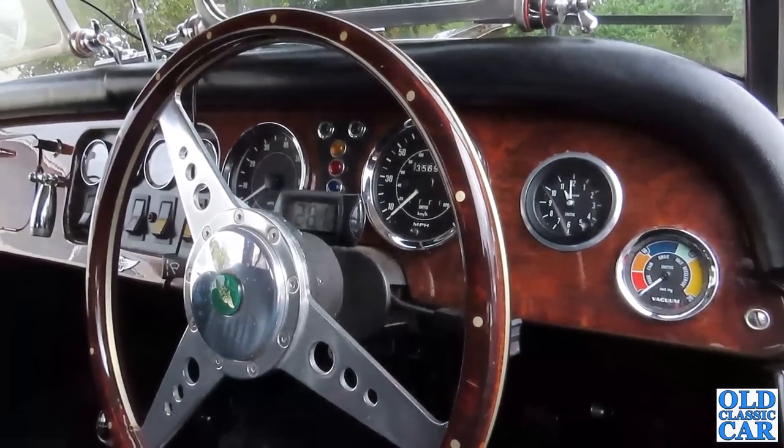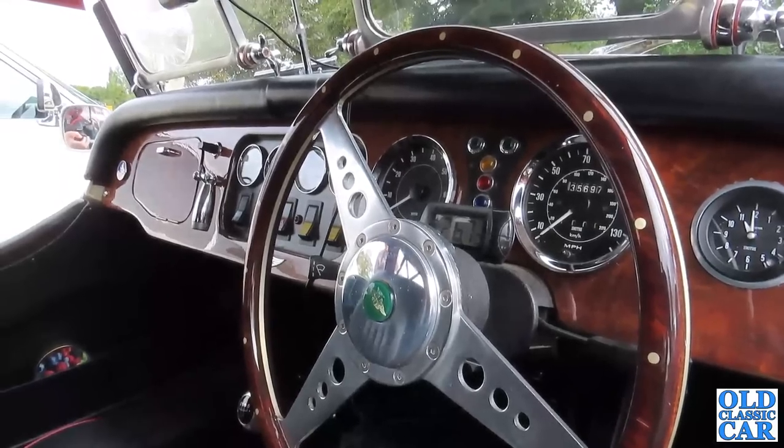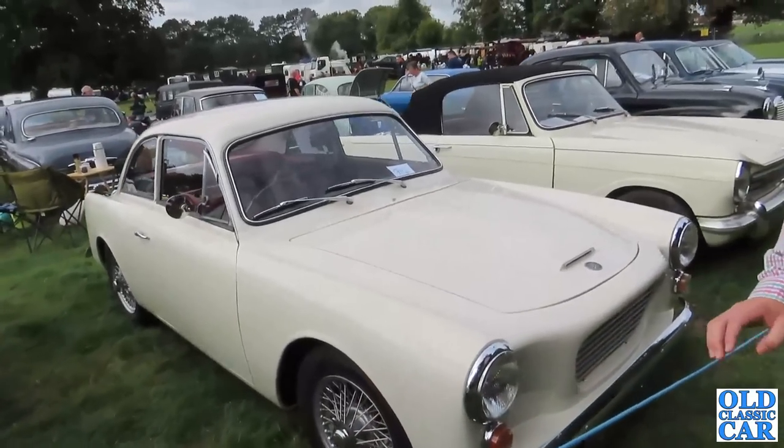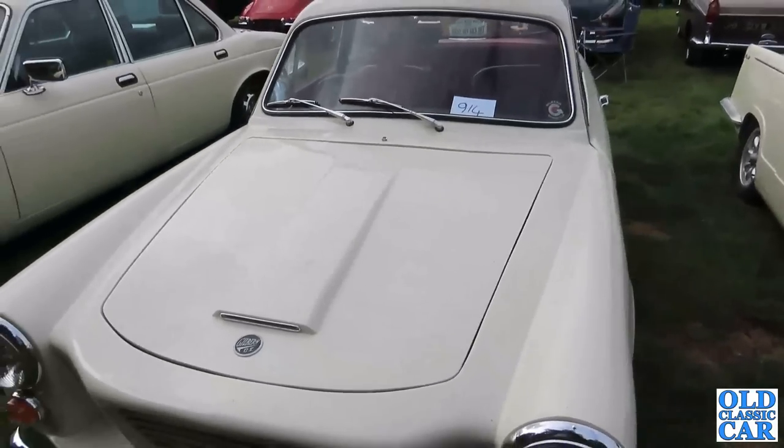Originally made by a firm called Tudor. Yeah, which was a cheap Smith's variation. Well, it was a nice chat with the Morgan owner. Now, what have we got here then? A Gilburn GT. Wales's finest export.